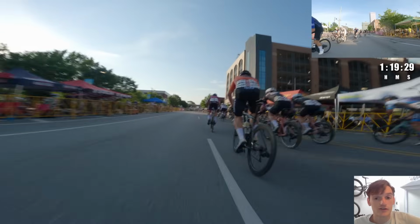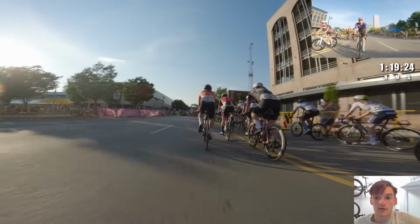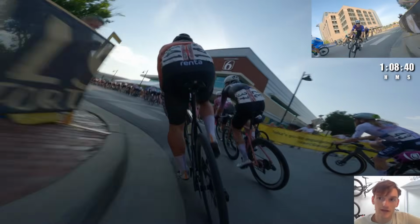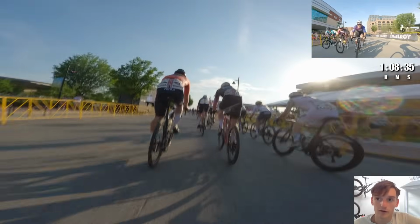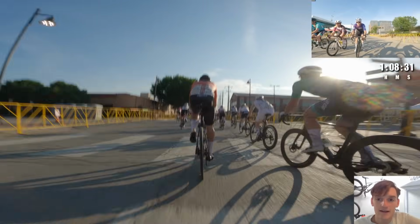I crashed the day before, so coming into this with 0 points in the overall, but at this point, just trying to get the best result I possibly can. Started in the back, as is usual, with the Kingdom Elite guys back there, and I am going to move up to the front slowly but surely.